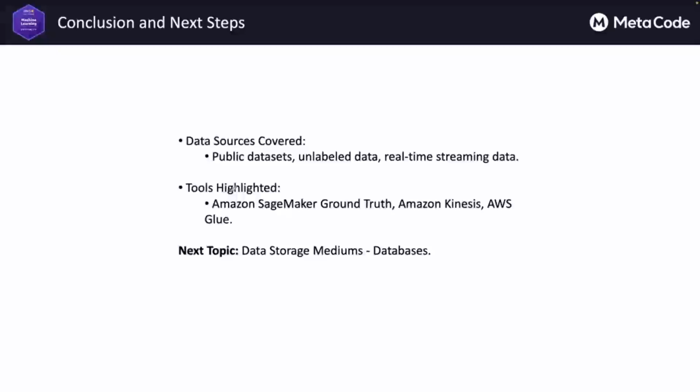The next logical step in our data engineering journey is to discuss data storage mediums, starting with databases. In the next lecture, we'll learn how to store structured data efficiently using services like Amazon RDS and DynamoDB. And thank you for your attention, and I look forward to seeing you in the next session.